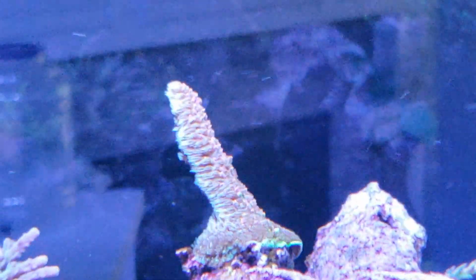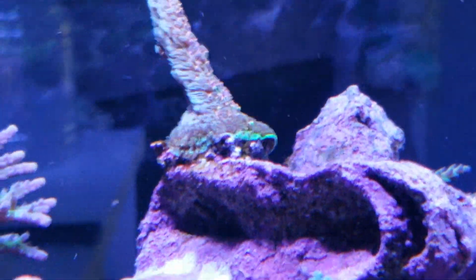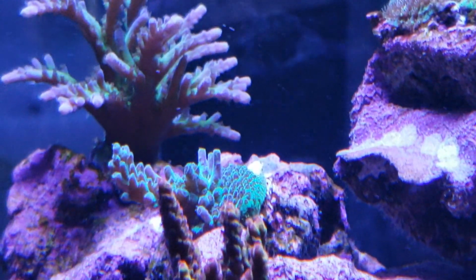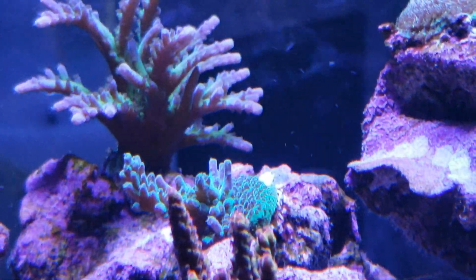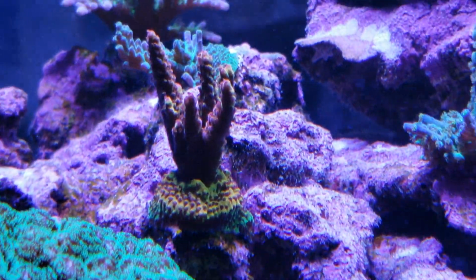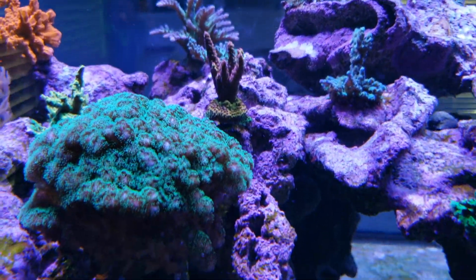Not really sure what Millie this is, but pretty good. Pretty good looking Millie. Better from top down. Don't know where this coral is, but finally doing something, starting to get some more branches. This is the Razzmatazz, I think. Pretty slow growing as well.